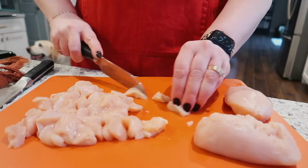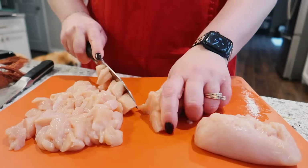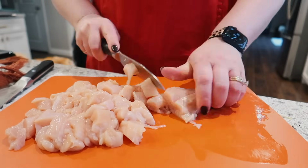This basically will saute in the bacon fat. You guys saw that I cooked the bacon in the skillet, and I drained off most of the fat, just leaving a little bit in the pan. And once I had the chicken cut up, I added that back in there.